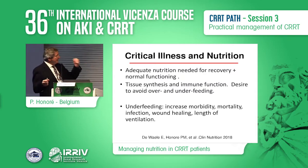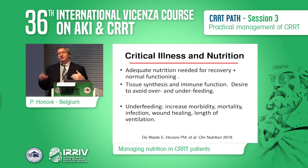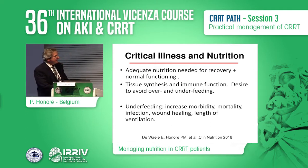Now, nevertheless, although we don't know a lot about the quantity and the quality of nutrition we need to give to this patient, we need to do our best, because we know that adequate nutrition will increase recovery and normal functioning. It's important for immune functioning as well. We want to avoid over and underfeeding, but can we measure it? We know that underfeeding is very bad because it increases morbidity; mortality is less clear. It increases infection, decreases wound healing, and increases length of ventilation.